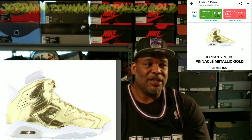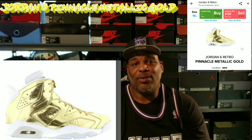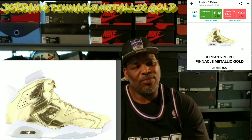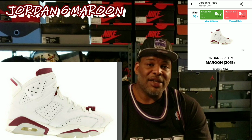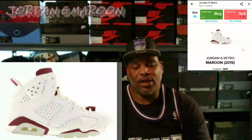The Pinnacle Sixes with the metallic gold. I don't know where I would wear it. Not really necessary to grab, and what would you do with it? But for some reason I have a weird liking to it, though I don't know what I would do with it. Maroon Sixes, of course. The Maroon Sixes are fire. I did not grab them when they came out. I should have. I kind of slept on them because I thought they looked a little basic, but the burgundy colorway is dope.